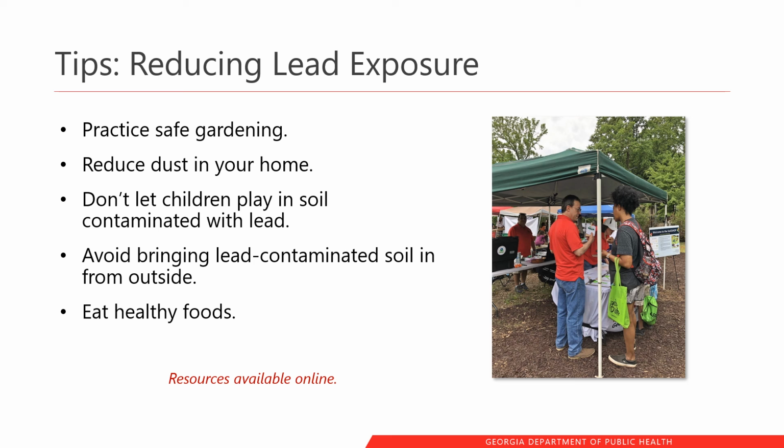We also advise that you don't let children play in soil contaminated with lead. Keep children from playing in bare soil, and if you have bare areas in your yard, you can cover these areas with grass, bushes, or 4 to 6 inches of lead-free wood chips, mulch, soil, or sand. We also advise watching small children to prevent them from ingesting soil through hand-to-mouth contact.